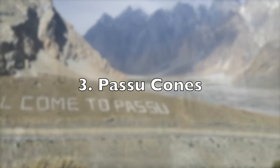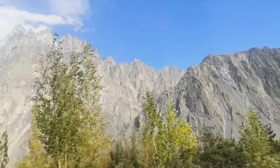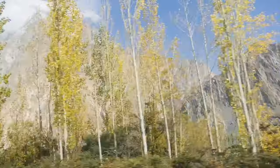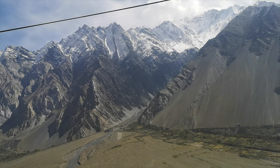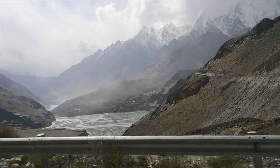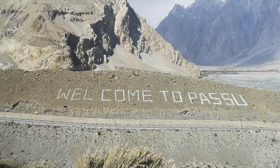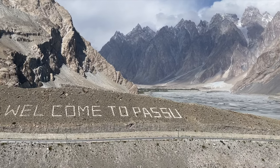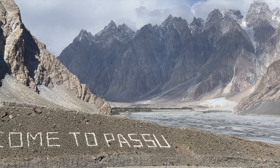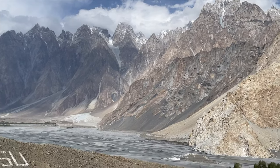Number 3. Stop by Passu Cones. On the way to Khunjerab Pass, one of the most spectacular views on the Karakoram Highway is Passu Cones. Rising to an altitude of 6,106 meters straight up with steep slopes, Passu Cones are also called hot mountains. This is because the snow does not stay long on the top of their cone or pyramid-like structure.